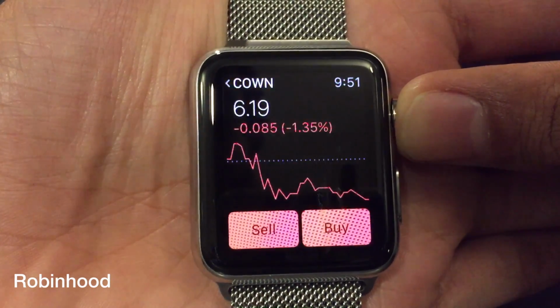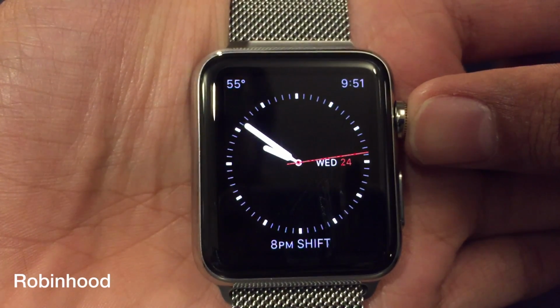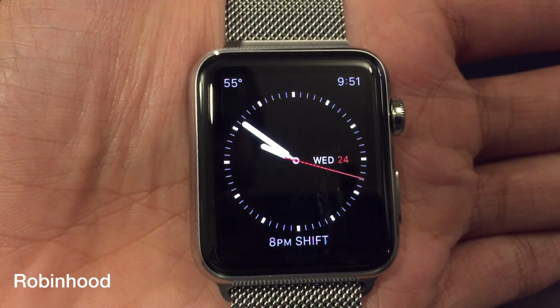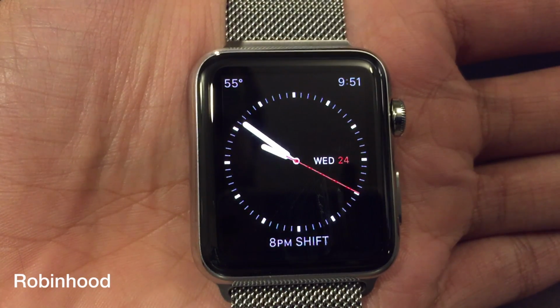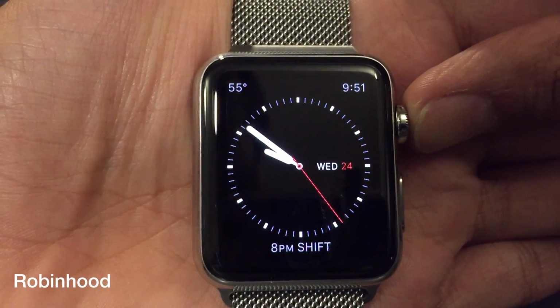So these have been some great Apple Watch apps that I've seen so far. I'm sure more apps will start to come out as time goes on, and I'm really looking forward to the apps that start coming out when watchOS 2 comes out. But for now, these are my favorite apps on the Apple Watch.